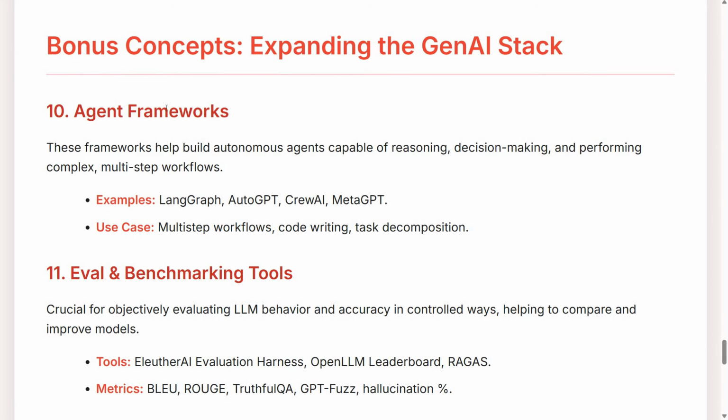Okay, first, agent frameworks. These are really taking off. They help build more autonomous agents, AI systems that can do complex reasoning, make decisions, handle multi-step tasks on their own. Like AI assistants that can actually do things. Yeah, think tools like LangGraph, AutoGPT, Crew AI, MetaGPT. They enable use cases like complex multi-step code writing or breaking down a big goal into smaller, manageable AI tasks. It's about orchestrating capabilities. Interesting.